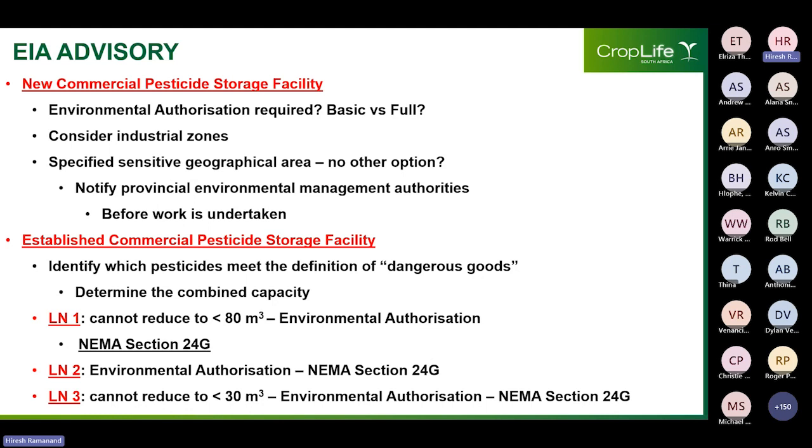In such an event, the relevant environmental provincial authority should be contacted and invited to a meeting to discuss the situation at hand, as well as plan to rectify the situation going forward in order to obtain environmental authorization by the competent authority. Finally, given what I've said regarding NEMA Section 24G in the context of established dangerous goods storage facilities, it is important to remember that laws have changed over time, and therefore any penalties will be determined based on the regulations that were in place when the business operation legally commenced.